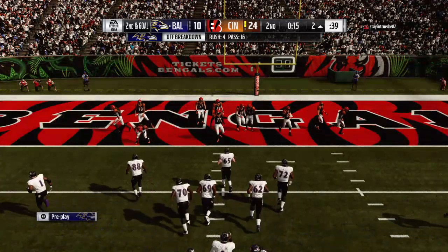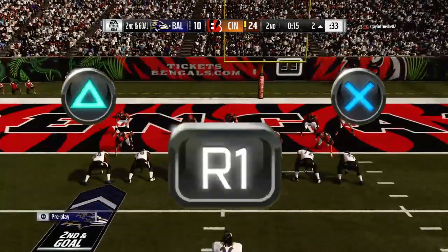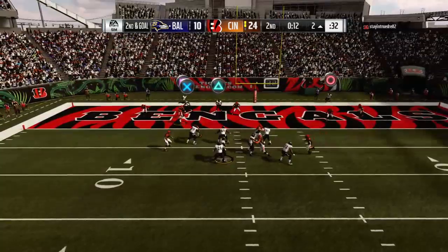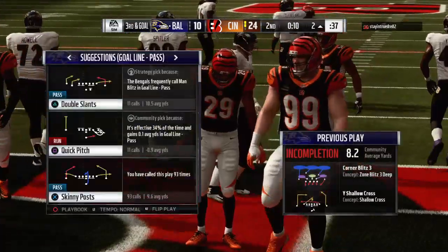Second and goal, and they will try again from the 2-yard line. Watch him now, Barney! He'll look to throw. And that's incomplete. Clock stops with 10 seconds left.